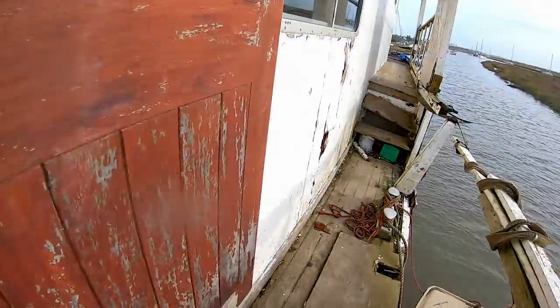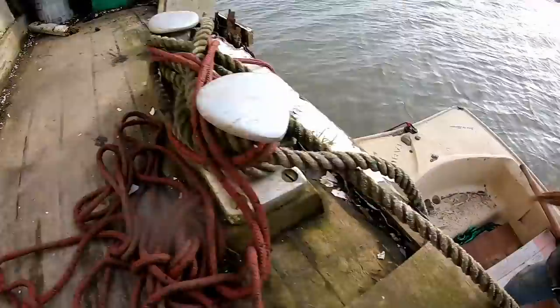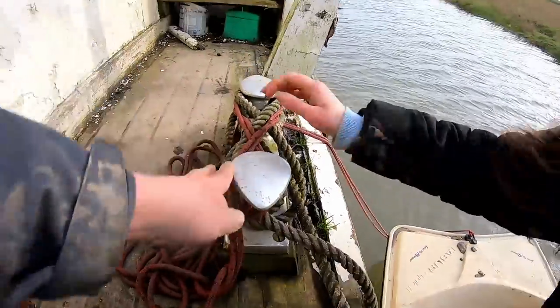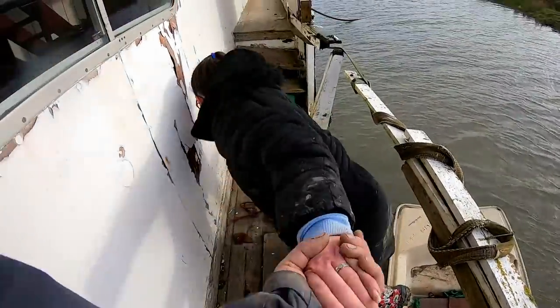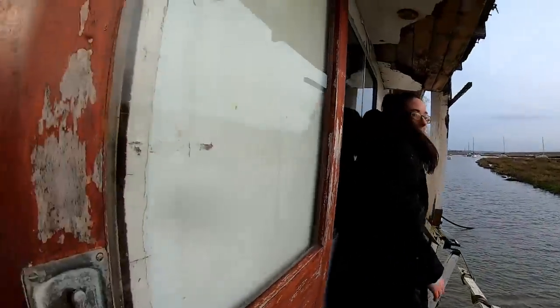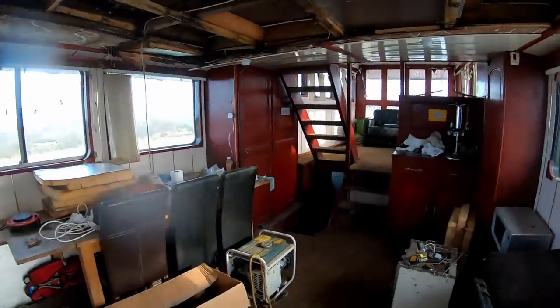Is that safe for me to stand on? Yeah. The cleat's good. Right, so this, we're not going to lose the boat. No, it's tied on two ends. Do you want to go to the toilet? And I think our priorities is to get the anchors out.